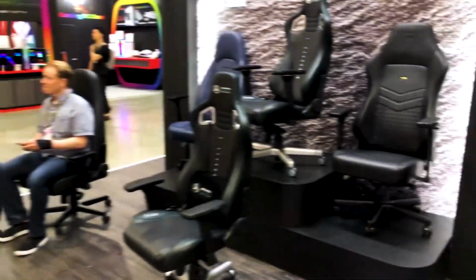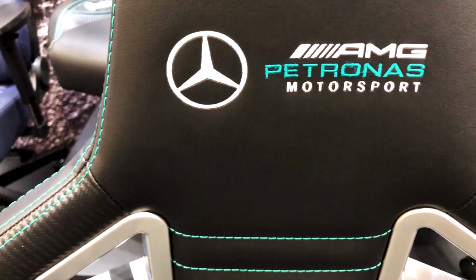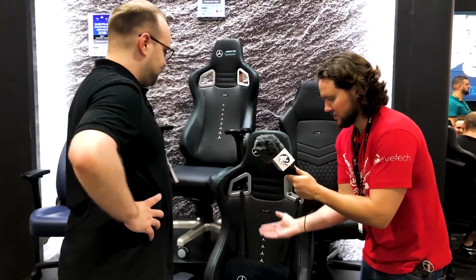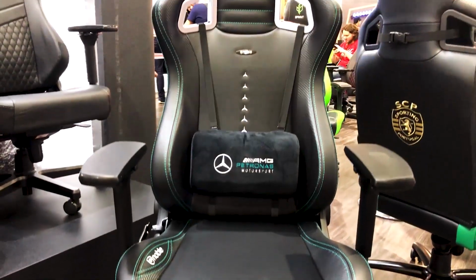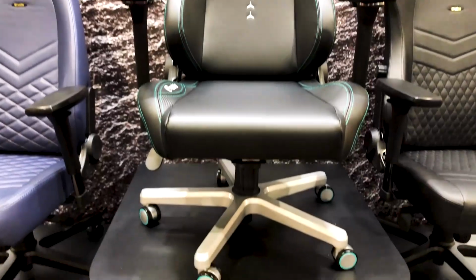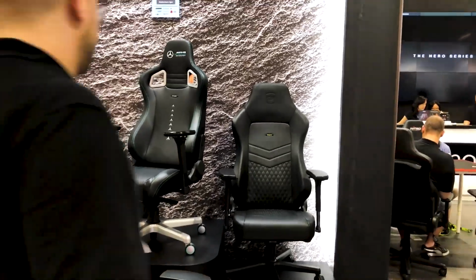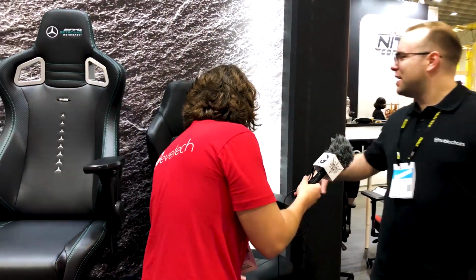Let's have a look in the front there. We saw some more chairs. Here, a model that we did in collaboration with Mercedes Benz AMG Petronas Motorsports. It's a special version approved by their design team. We use some carbon PU materials there that we don't use in other chairs, a bit more aggressive design. It is absolutely gorgeous. Jeez, look at this thing. This is my one at home. You can compare it with the other one.